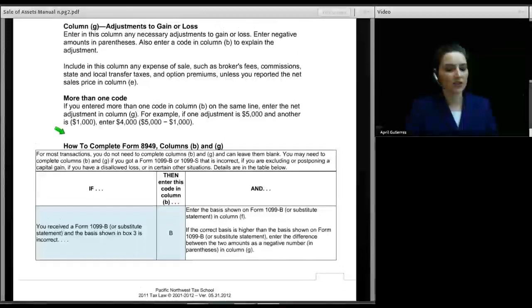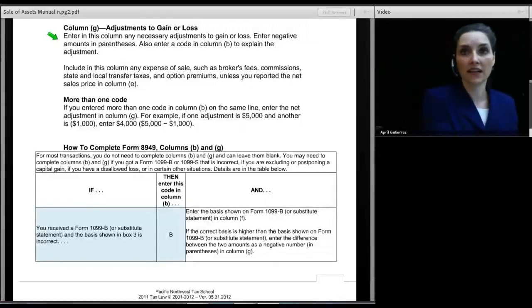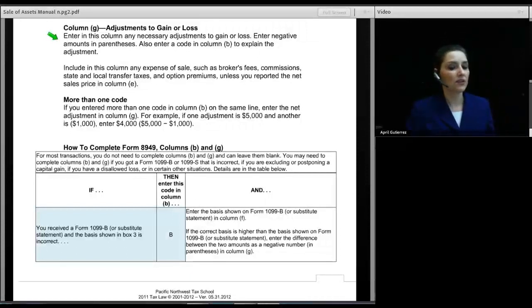Now here we have an illustration of when you would use a code, for example. Because if you have a number in column G, you have a number in column G because there's a difference between what was reported to the IRS as cost basis or gross proceeds and what you say is the case. And the IRS wants, when cost basis has been reported on 1099-B, for your column for gross sales price and your column for cost to match the 1099 document. They want you to report the same numbers on the 1099 even though they're wrong. Okay? Then what they want you to do is to say that they're wrong by entering a code in column B and then in column G saying how much it's wrong by, to make your adjustment there. So here is the explanation. Enter in column G any necessary adjustments to gain or loss. Enter negative amounts in parentheses.